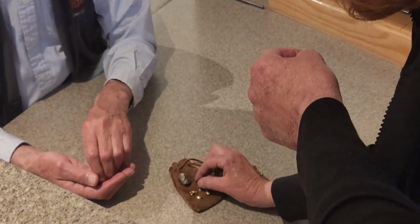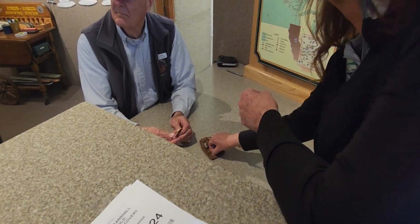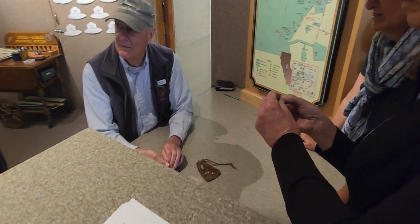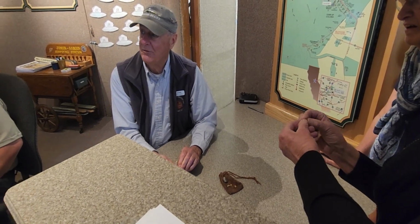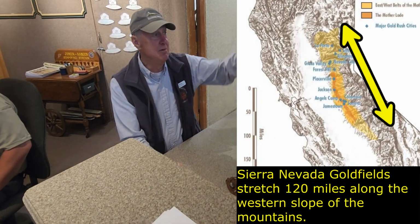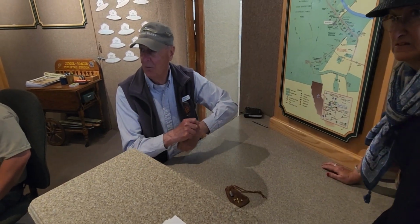They found gold in the foothills all up and down the Sierras, or mostly just in the central area near Sacramento, like east of Sacramento. The vein goes about 120 miles. So it goes way beyond. Like up to Oroville? Sonora? Yes, way even beyond Oroville.